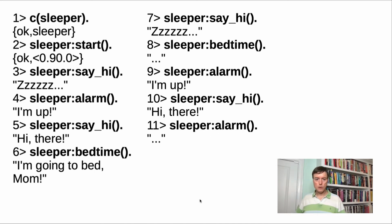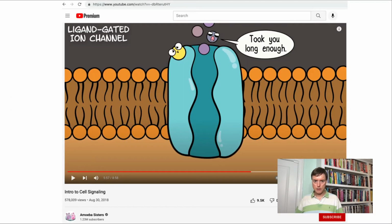So it's stateful. When you interact with it, the responses you get are relative to the state that it's in. It doesn't always give you the same answer to something. When you say hi, it can give you different responses depending on its internal state. When you call alarm on it, the response varies depending on its internal state. And when you call bedtime, the response is going to vary.